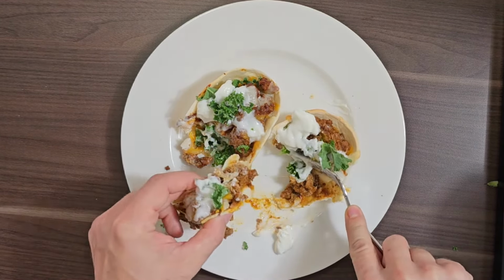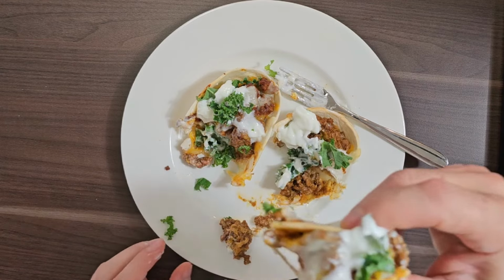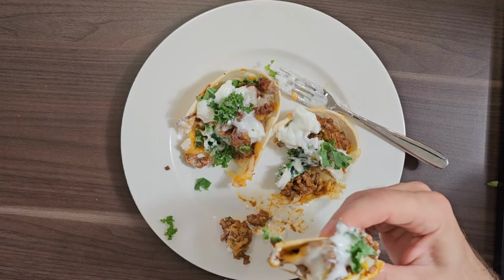Which one do you think is better? I think this one is. You know what that is? It's Ortega. This one's just a little bit better. This one ain't bad. It's just not good.